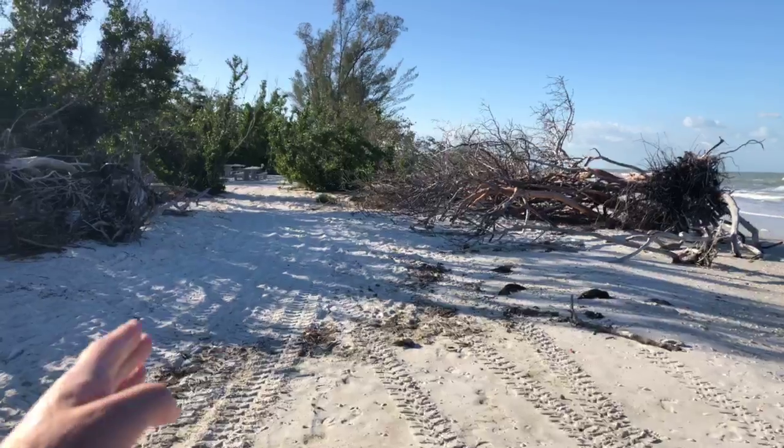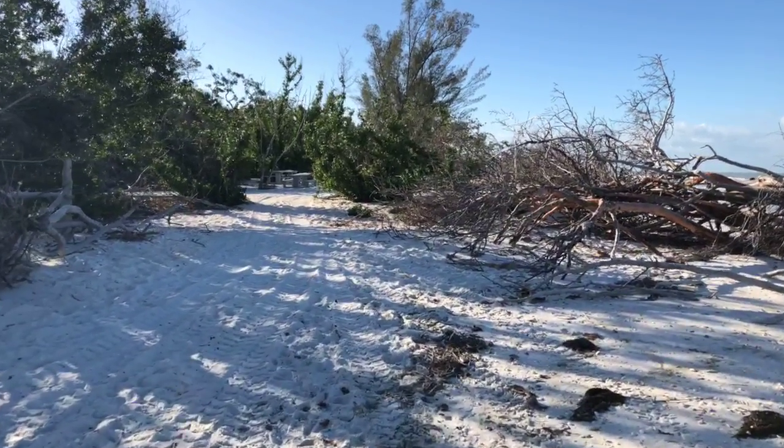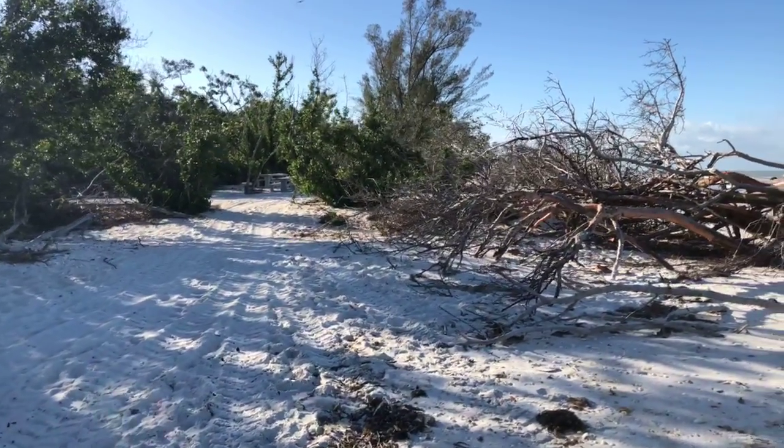There's the trail that kind of parallels the beach if you go up there. That's where all the picnic tables and barbecue grills are on that pathway. It runs all along the beach, just behind the trees.